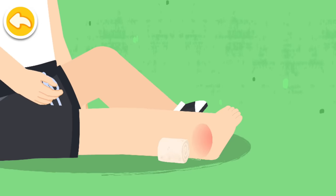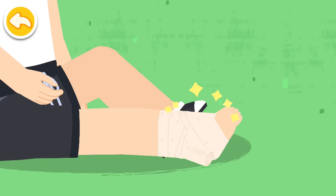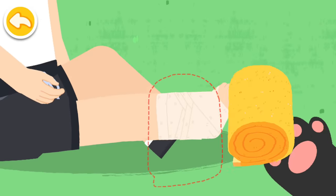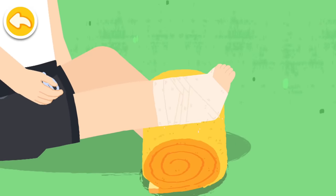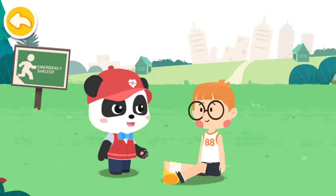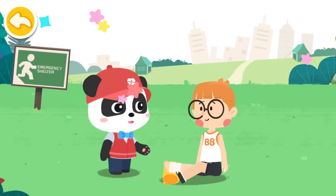Drag the bandage to fix the wound with the figure of eight bandage method. Elevate the injured foot to help with ankle recovery. Do not exercise after the sprain, otherwise it will affect the ankle recovery. Okay, thank you, Kiki. You're welcome.